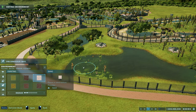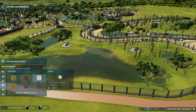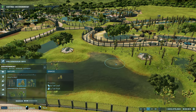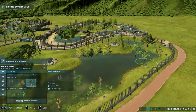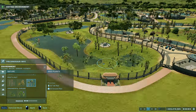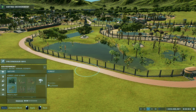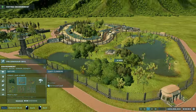Since this is more shallow, we're gonna add a bit of sand to this. And we're gonna do the same thing over here. This represents that it's shallow, it's not that deep. And when you have that, just go ahead and plot some plants in there. Some seed plants, angiosperms, you could say, are represented here. They're not really quite angiosperms, but it's all we have for now. And we can go ahead and finish with a bit of the leafy climbers, at least on this dry area. That way it doesn't look too plain.